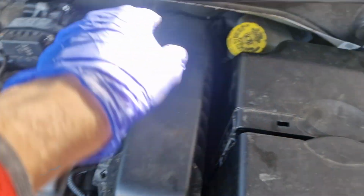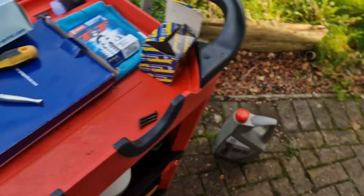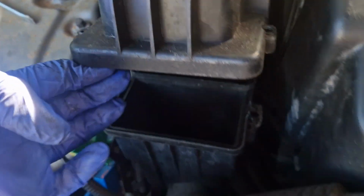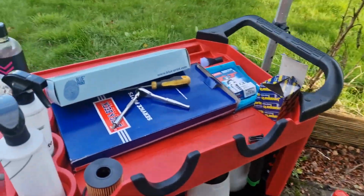I've loosened that, and I had to use this for that screw at the back, and you can kind of see it's come out. So I'll lift this up, break something, and then get the new filter in, and then bolt it all back up, and it should be good.